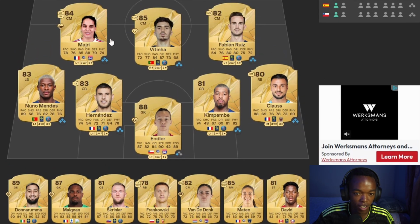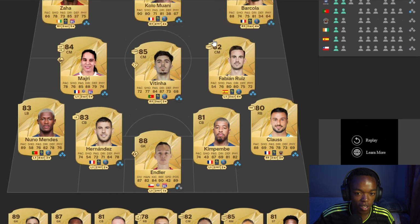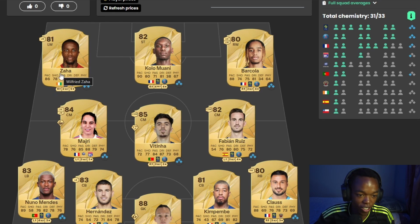I already mentioned that Ligue 1 does not have a lot of options going up in the midfield, so this is the best that I could come up with. And then going up front, we have Akoli, Kolo Muani, and Zaha. So starting with Zaha, a very good Premier League legend player, but now he's playing in Ligue 1.